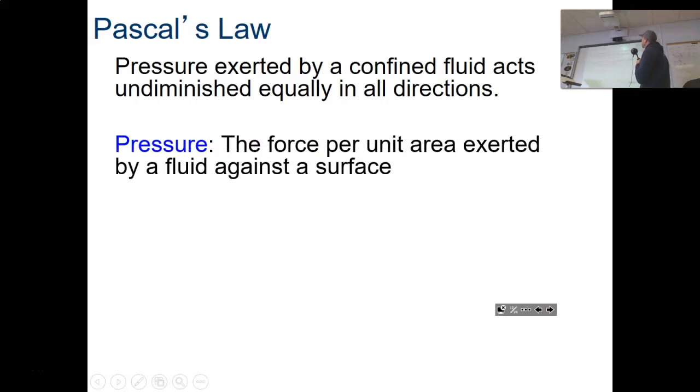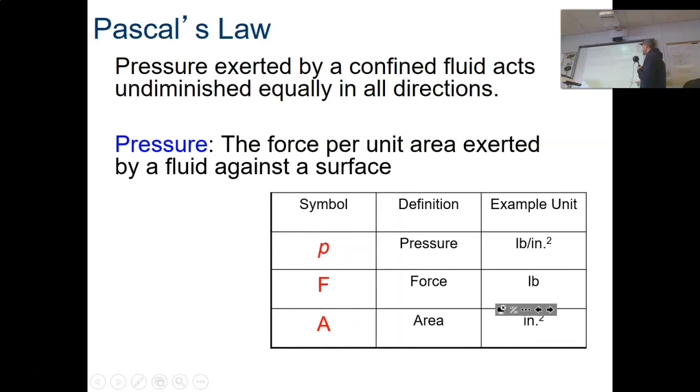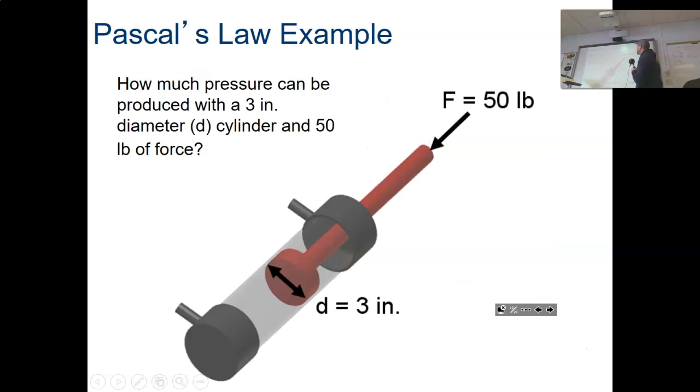Pressure exerted by a confined fluid acts in all directions. It is the force per unit area on a surface. We've got a couple of different terms. P stands for pressure, in pounds per square inch. Force is in pounds, and area is in inches squared.